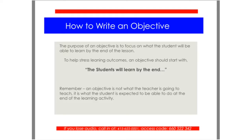You got to remember, an objective is not what the teacher is going to teach, but what the student is expected to be able to do by the end of the learning activity. And I think that's real important. We sometimes lose focus on what exactly is our objective.